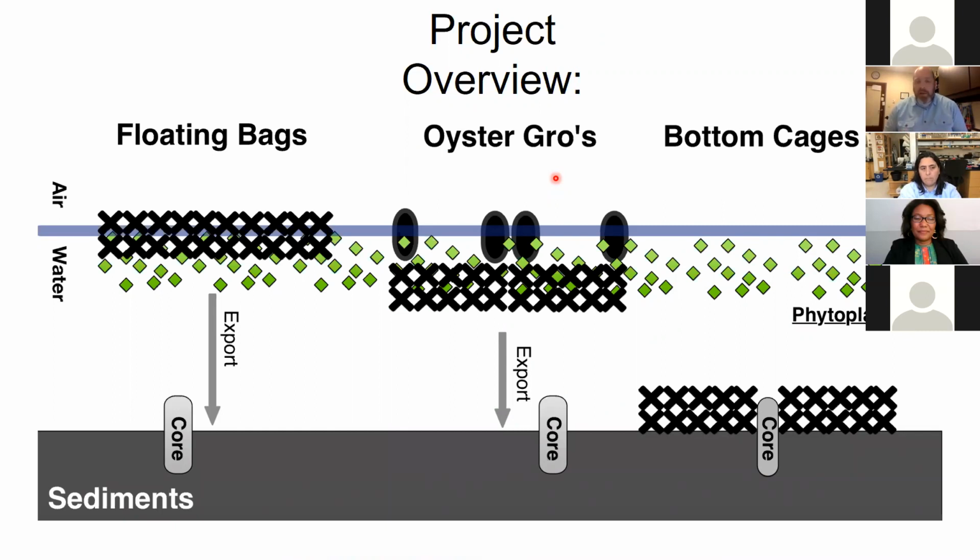And so we partnered with the Town of Falmouth, and we went and asked one of the major fishing suppliers, what are the three most common types of oyster growth systems that are used in our area? And we had these three systems: a floating bag system, a midwater system called an oyster growth system, and a system of cages that sat on the bottom, and hence bottom cages.